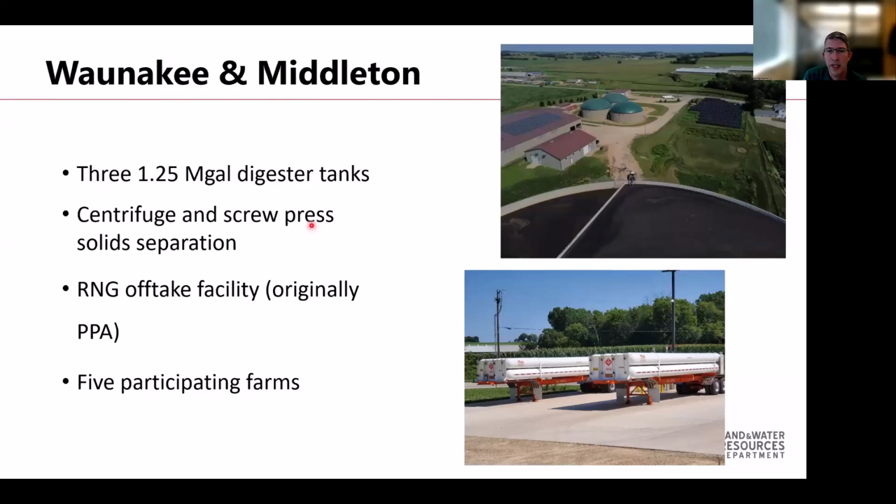Each facility also currently has 5 participating farms for both sites. When they were first commissioned, each site had 3 participating farms. So we have seen growth in farm participation at both sites as well.